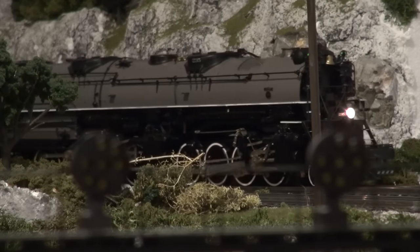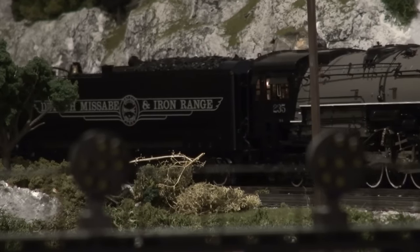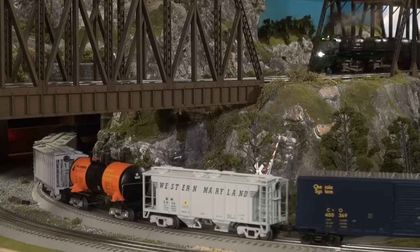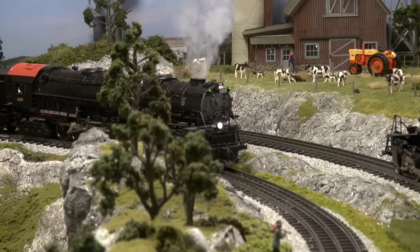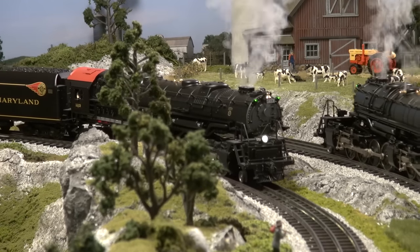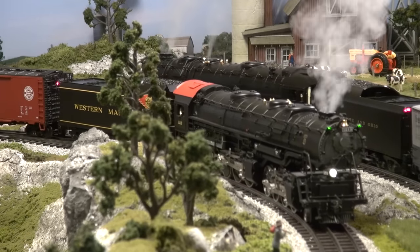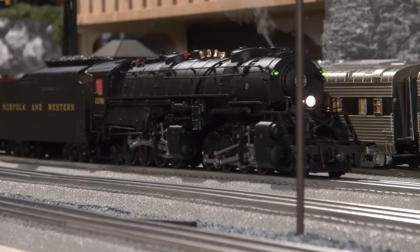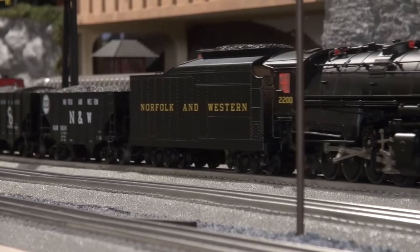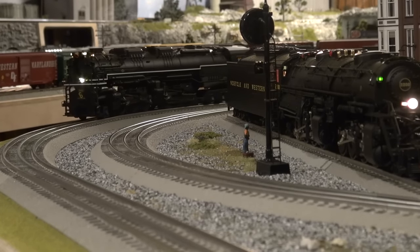And rounding out our steam section are the big articulated engines. Here we have this third rail Yellowstone. The Baltimore and Ohio EM1. And the fantasy scheme Western Maryland EM1. The N&W Y6B. And the C&O Allegheny.